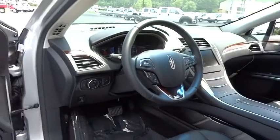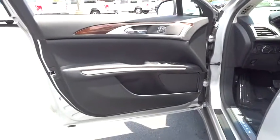FWD. This beauty will make even your house keys jealous. Drive it today.